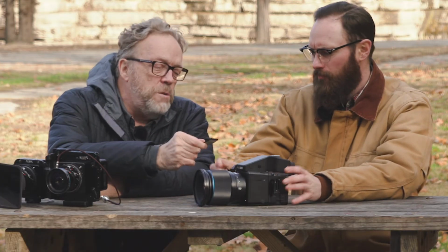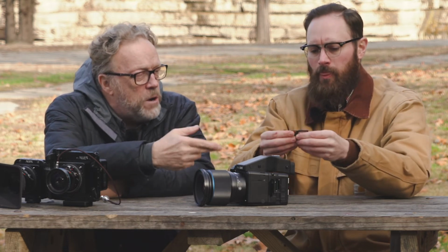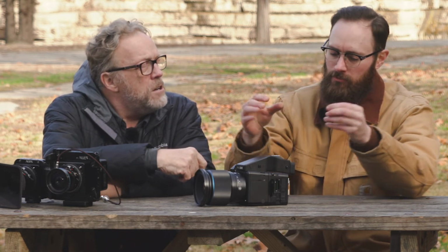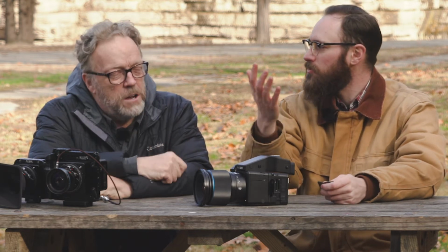Now, how does this actually work on the capture side of things? Is everything captured to the XQD? Can you decide what goes on what? Yeah, and really, that question, how does it work? How do you want it to work? Because we can do whatever you want. Okay.